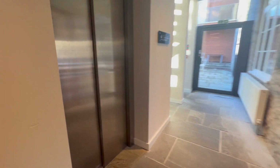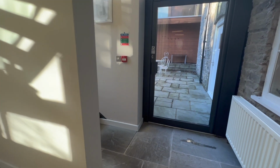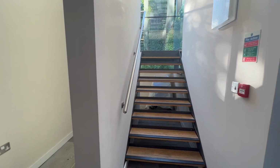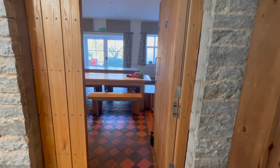We have a lift on your left with access to your accommodation. Our ensuite rooms are spread over the first and second floor, and we have a few external extension rooms as well. Just beyond the lift, you'll find our stairs to the upper floors. And just across the hall from the lift, we have our dining room, where the floor changes again to tile.